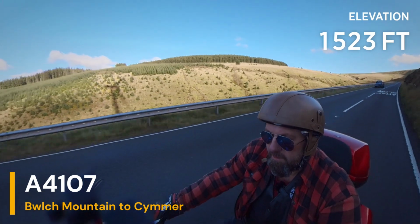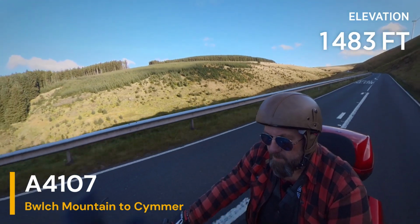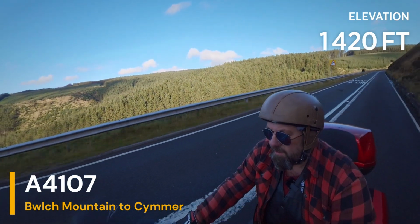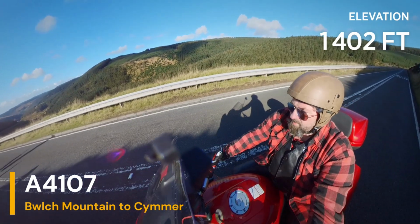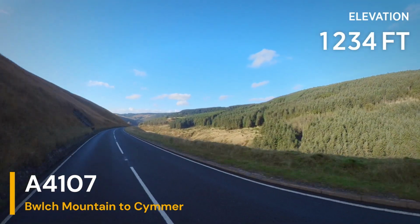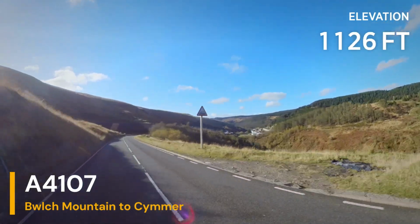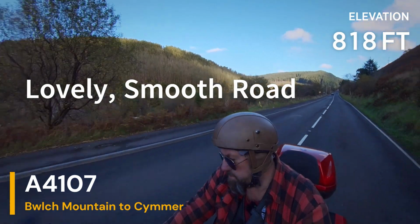So we'll go down this road to Cymmer, where we'll take a left to Maesteg and then follow another road over past the Maesteg Golf Club to Bryn and towards Port Talbot from a different direction, and come back up this road. Ooh. Lovely road, lovely and smooth.